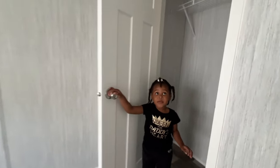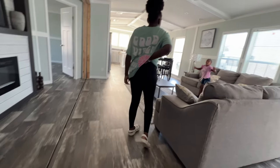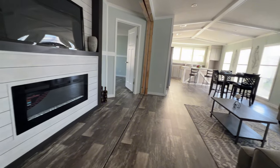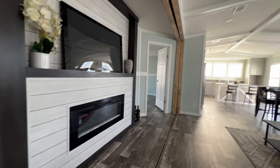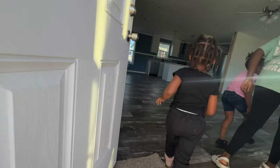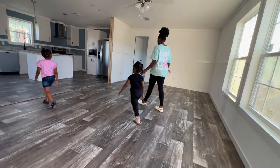Okay, you guys, so here are my final thoughts on this mobile home. It was very nice, but I did feel like the rooms were small, and then the second bathroom, the tub is super small, you guys. But I have noticed in other mobile homes that I've toured that the manufacturers make the tubs really small, and they usually don't allow you to upgrade it. You would have to do that on your own. And then also in the master bedroom, there was no garden tub, so I did not like that.